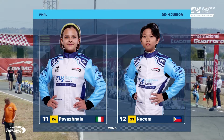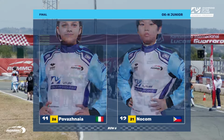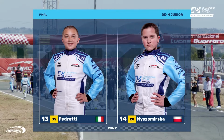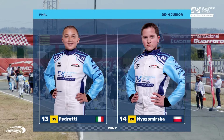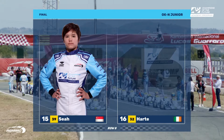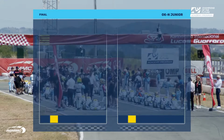Row number six, Sofia Papazniaya and Axel Nocom round out that row. Again, keep a close eye on them, starting in the top 12. Egon Predrotti and Amelia Wyszomierska round out row number seven. They will have the likes of Isaac Say and Michaela Hart on row number eight, Michaela in her first appearance in the championship this weekend.